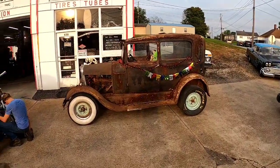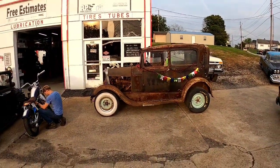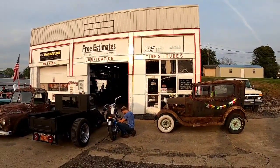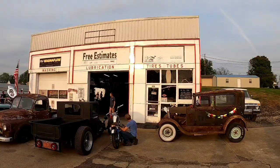Model A out here up front. Back up and get a good shot of the shop here. I can't remember how long this place has been here. It's been a long time. We'll ask him later.